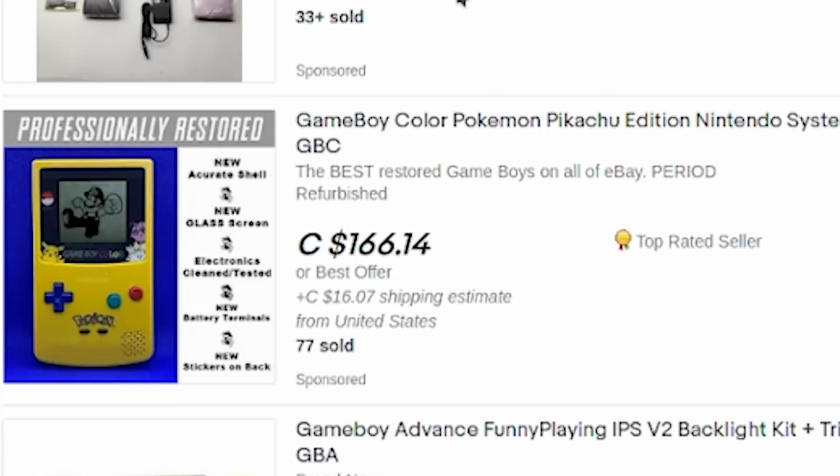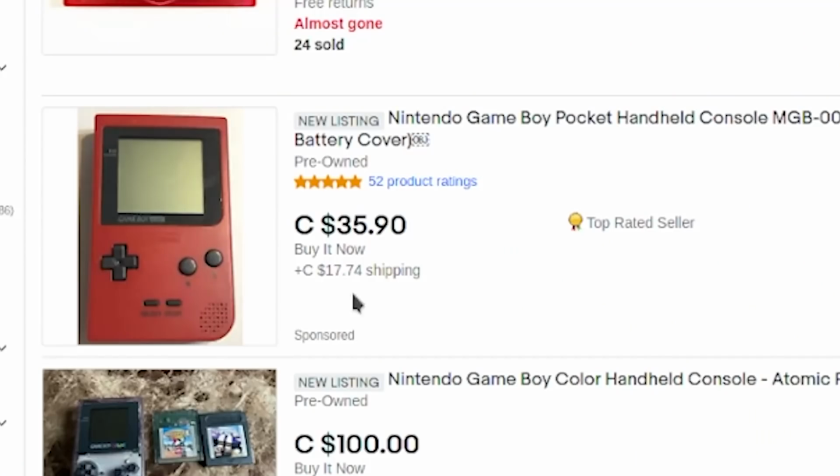Now, even if you wanted to get access to a Game Boy or a Game Boy Color, the pricing online isn't exactly as scalpy as you would think, okay? I mean, it is kind of. For instance, this one person is selling a professionally restored one for $166 Canadian, okay? So yeah, that's a professionally restored version out there. Of course, if you want to take a gamble, here's one, red with no battery cover, for $35. That price is what you're about expecting to spend to get your Game Boy or Game Boy Color, alright? Simple as that.